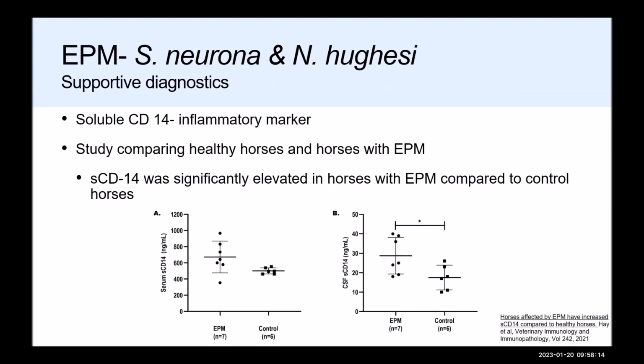We do have a new diagnostic that might be helpful in some of these borderline cases. This is a study that I worked on with some colleagues out of Blacksburg as well as across the country. And we checked on this serum inflammatory marker, soluble CD14, compared healthy horses with those with EPM, and did find that the CD14 was significantly elevated in horses with EPM compared to the control horses. Having said that, you can see that there's a lot of overlap here, right? So if you get one that's high up here, and you've got a borderline serum to CSF titer ratio, that might help point you in the direction of, yeah, I definitely think this is EPM, but there are still a lot of overlap between these EPM and control cases.